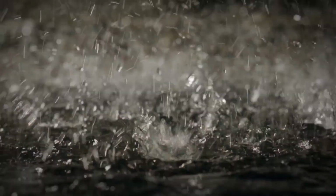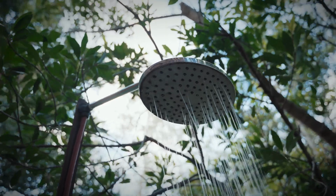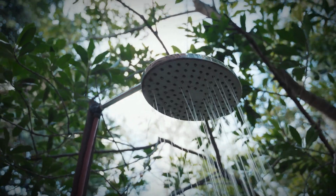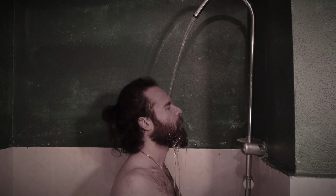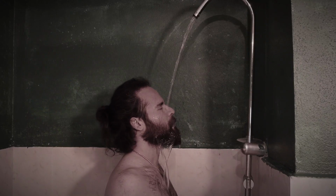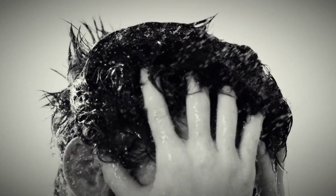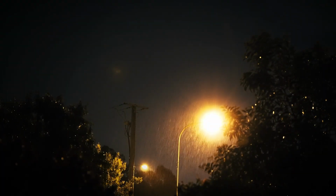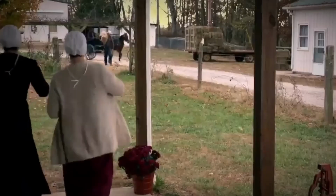The gravity-fed water system is a perfect example of how the Amish use simple, time-tested methods to meet their needs. It's low-tech but highly effective, proving that you don't need modern gadgets to enjoy a warm, refreshing shower. With a bit of planning and effort, this system can provide all the benefits of a traditional plumbing setup, without the reliance on gas or electricity.